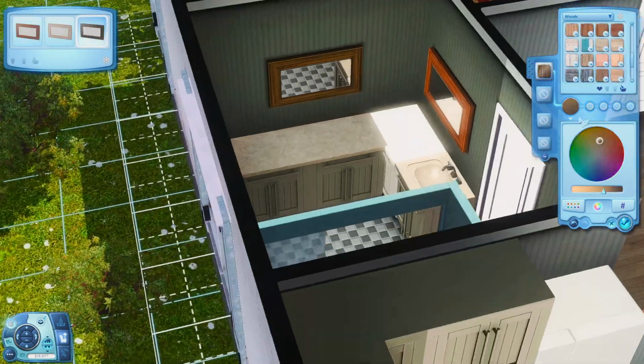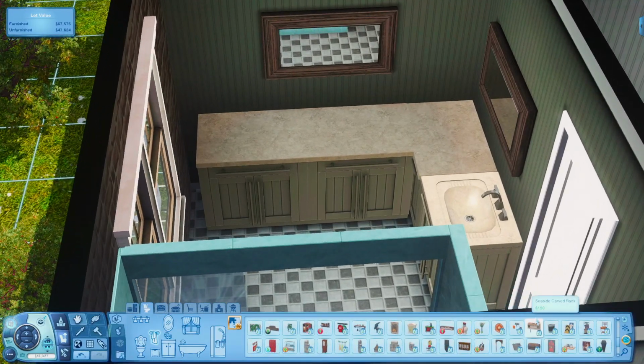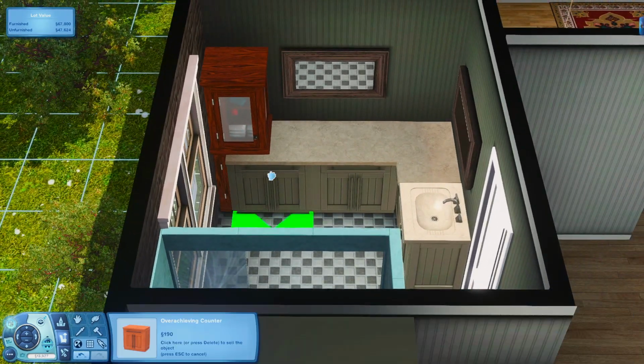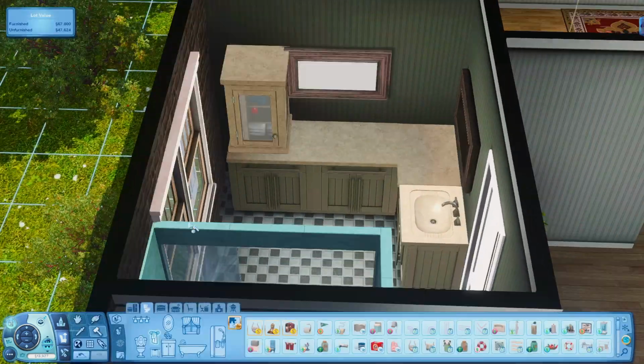So this bathroom kind of follows the same color scheme as the kitchen with the counters and stuff. I literally used the same swatches for the countertops. And then I have these two mirrors. I think I deleted both of them in the final product and put a painting behind it. And then I was really trying to make this towel cabinet thing work.